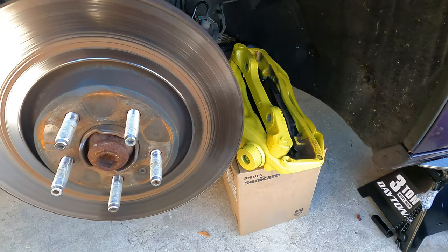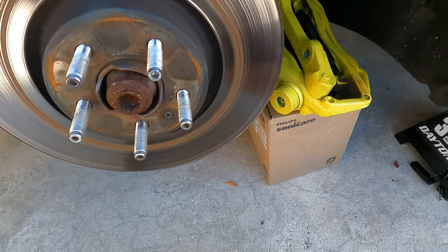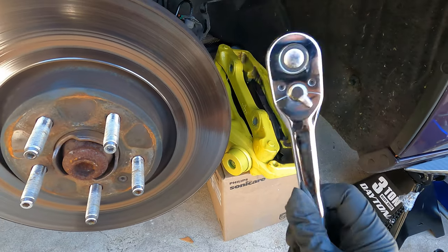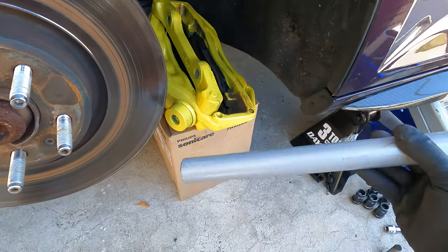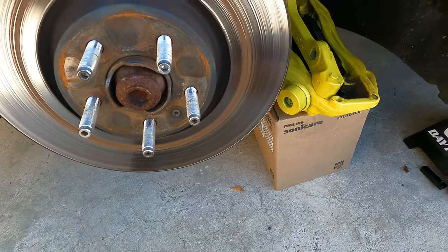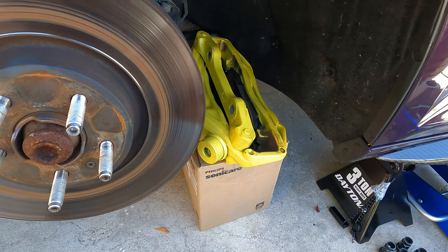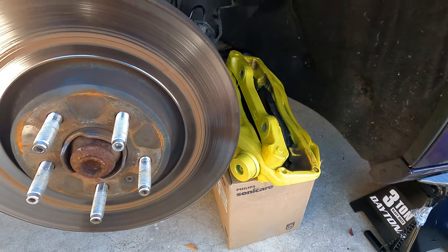So as you can see, the caliper is out. These are those 21 mils. Word of advice, I couldn't fit my breaker bar in there, and this is not a ratcheting breaker bar. So I used a half inch socket, 21 mil, and then I used part of my jack handle. And I was able to get a couple of small turns, angling it down under the car and then pulling it this way. Once you break it loose, obviously you can pull the jack handle off and then go at it with the ratchet, but just kind of wanted to give you a tip there.